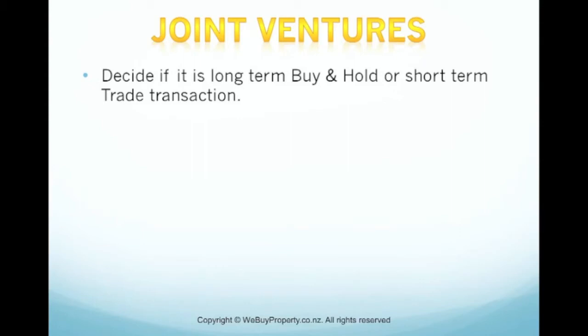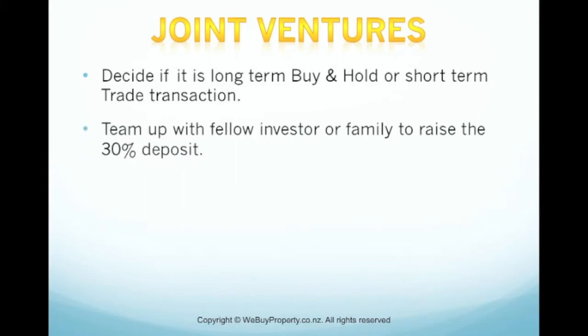Before you start a joint venture, you need to decide if it is a long-term buy and hold or a short-term trade transaction. Team up with fellow investors or a family member to raise the 30% deposit. For example, if you only have a 10% deposit, or 15%, or even the required 20%, maybe a family member, a friend, or another fellow investor would like to do a joint venture and put in another 10% to qualify for the 30% deposit.